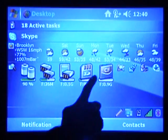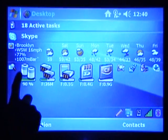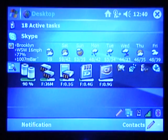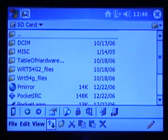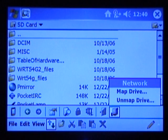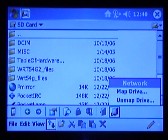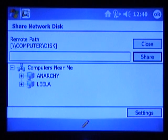If you've noticed right here, this is the Today screen. This over here is part of Resco File Explorer. The built-in File Explorer isn't all half bad, but Resco File Explorer is a whole lot better. It's not freeware, but I think it's worth it. It allows you to actually scan for network drives if you're connected to a Wi-Fi network, which is really great in conjunction with the Core Pocket Media Player, because that will allow me to actually stream videos across the network. See, there's my computers. Yay me.